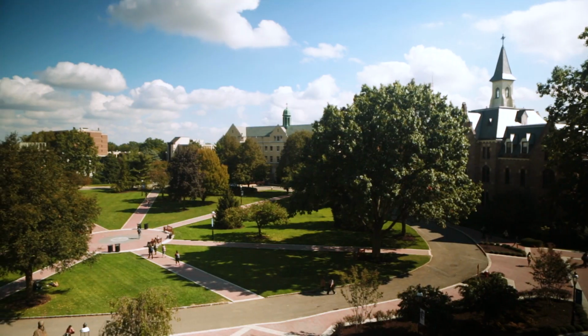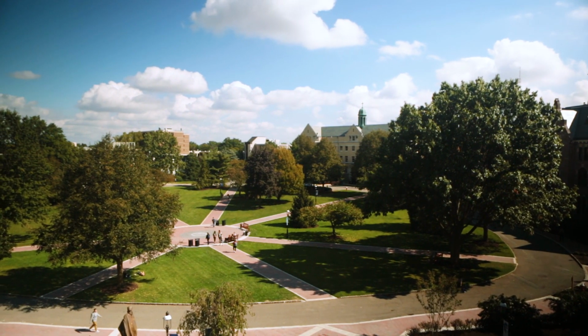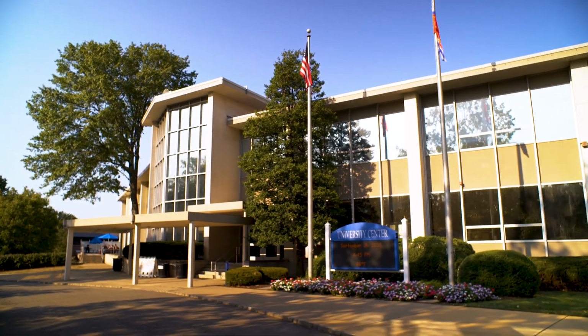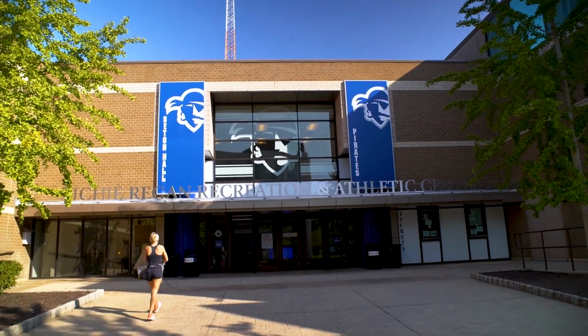This particular angle, you get a good shot of the campus and how it has evolved from the older buildings, President's Hall, the chapel, Mooney Hall, and other structures on campus, to all the wonderful places that are here today, such as the Student Center, Boland Hall, dormitory space, the Recreation Center, and all that.